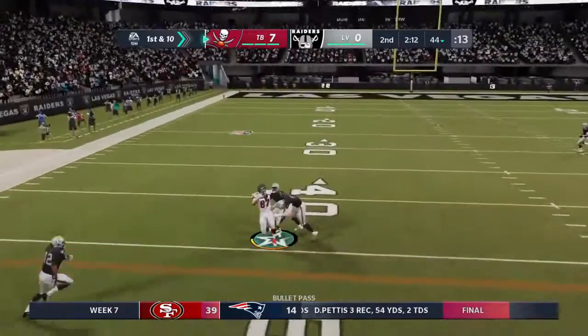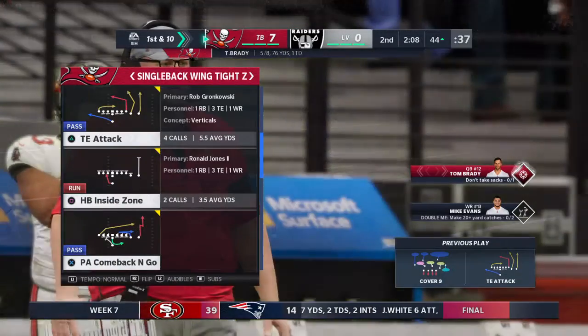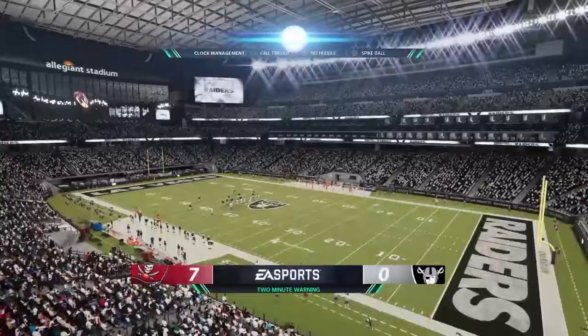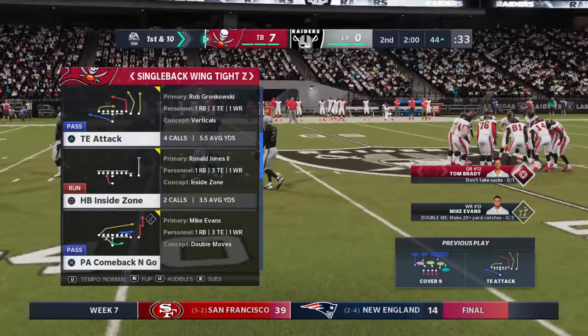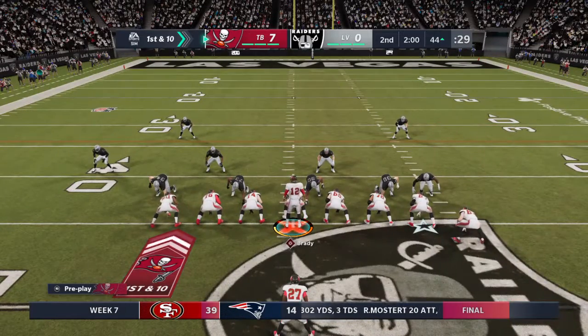Important to do, especially early in the game like they have. And oh, look at the catch by Gronkowski. 12 more yards there and another 1st down. 3 tight ends in the ball game here on 1st and 10. 2 minutes on the clock, 2nd quarter, 7-0 ball game. They show run with 3 tight ends here on 1st down.